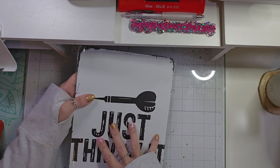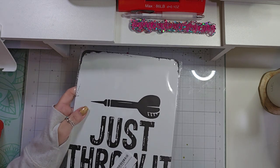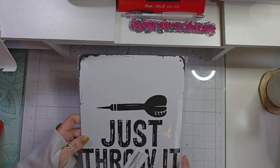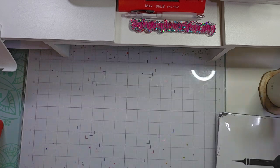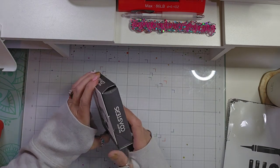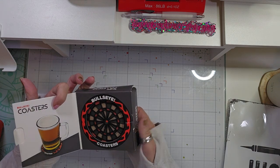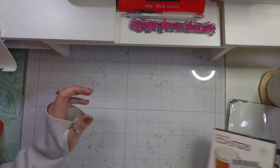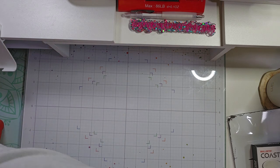I ordered this for my Secret Sister, and it arrived all dented. So they're going to send me another one, and I'm going to send this one back. But she's into darts, so this says just throw it. And then I got her these coasters, which are dart boards. So super cute. Those are for my Secret Sister, and they're from Amazon. But I will link everything from Amazon down below.